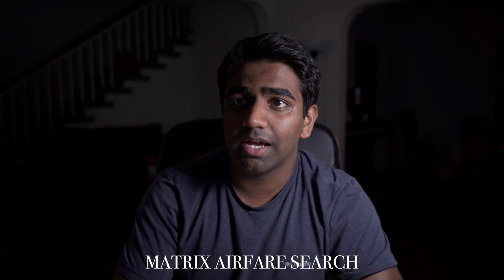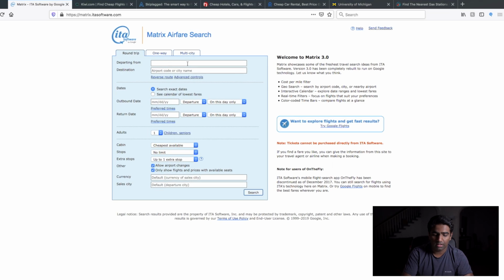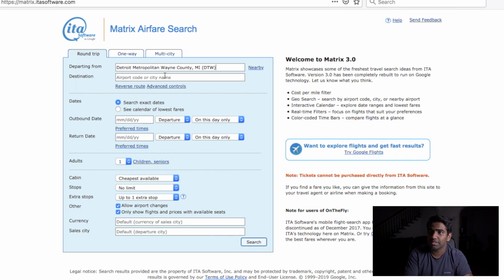So the next website I'm going to show you guys combines all the steps that we just took in Google Flights and puts it all in one algorithm. It's called matrix.itasoftware.com. It is owned by Google now. We're going to look at flying out of Detroit, and this time let's look at the country Colombia.